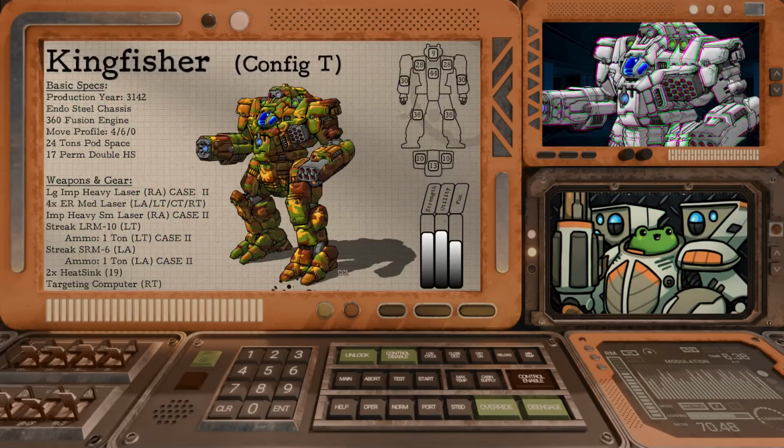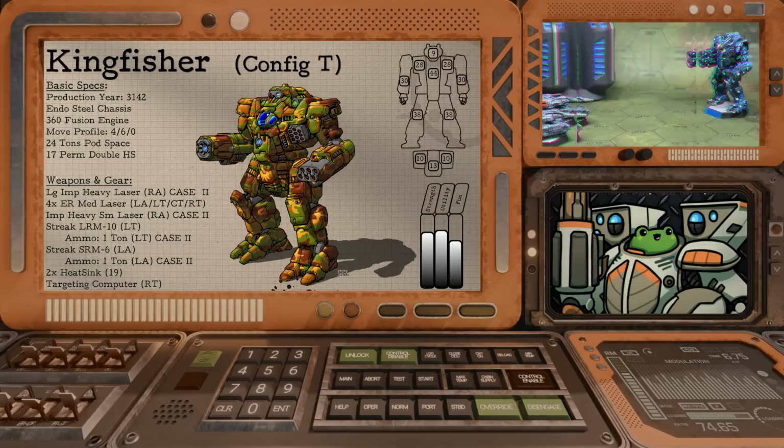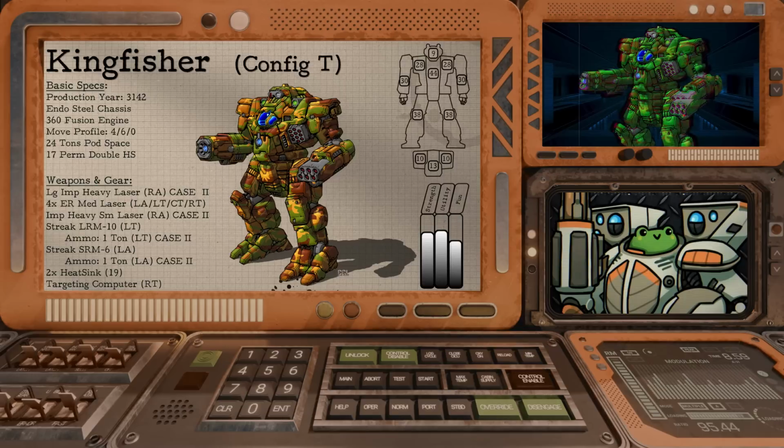Our last official configuration for the Kingfisher is the Configuration T, and it arrived on the scene in 3142. It featured a large improved heavy laser in the right arm and a bevy of smaller energy weapons, all aided by the inclusion of a targeting computer located in the right torso. The only long-range weapon in the configuration was a Streak long-range missile 10 launcher in the left torso, fed by 1 ton of CASE II protected ammunition. 4 ER medium lasers were split between the left, right, and center torsos, with the last on the left arm.